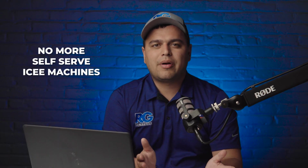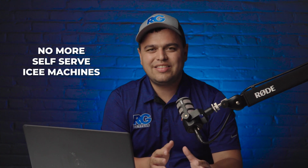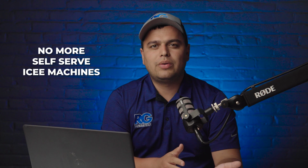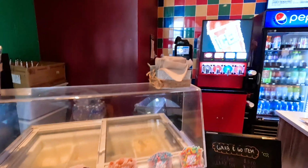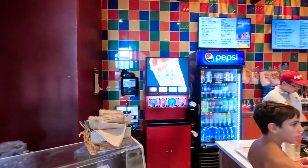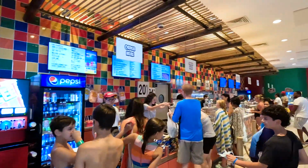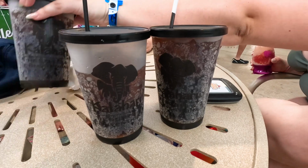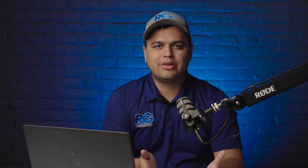Going into the indoor water park. This is one change that is probably not going to be too popular if you're somebody that's been going to Kalahari for a while. Inside the Zulu Grill, which is the water park quick service or fast food restaurant, if you will, they have moved the Icee machines behind the counter. Since Kalahari opened, you were able to purchase the cups, the little coconut and the elephant cups that they had, the reusable cups, and you had free refills for your entire stay.